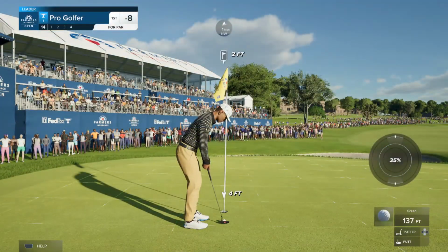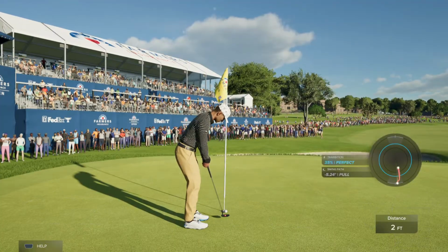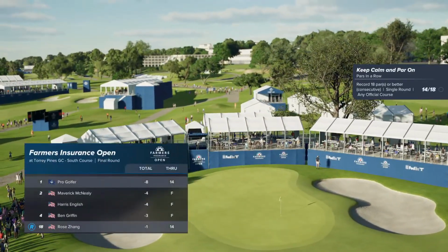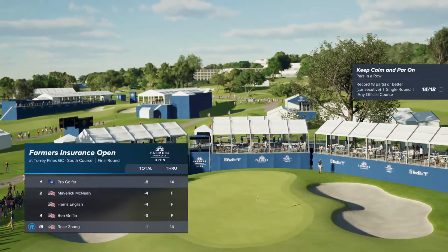What a disappointment. And that putt will drop. Well done. And as we check the standings, our leader is currently ahead by 4.